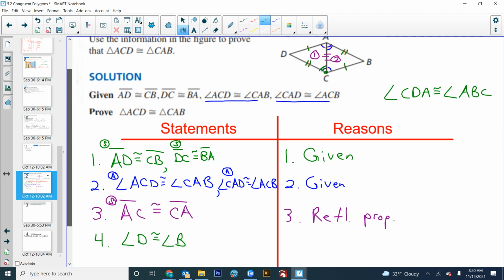Why are angles D and B congruent? It's got to be something new. We don't have a given. Paige, what do you think? Good job. The third angles theorem. And we just barely touched on this on Friday. Do you remember the third angles theorem?